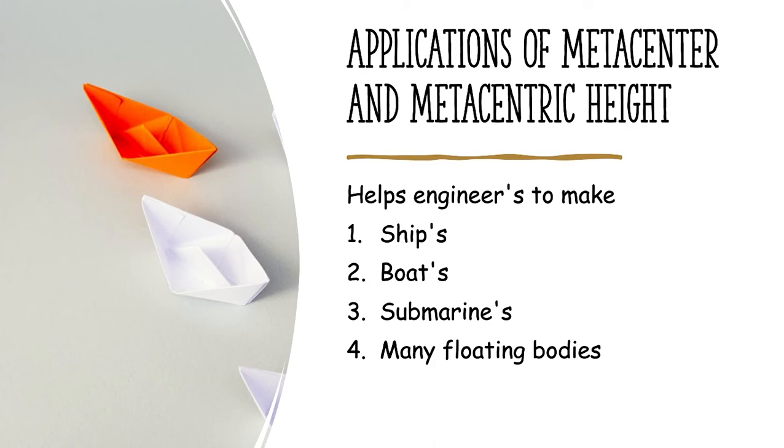Applications of metacenter and metacentric height. They are mainly applied for ships. This helps engineers make ships and boats which don't sink, which rescues the lives of sailors. Before engineers make a ship, this metacenter and metacentric height concept makes their system easier, so the perfect object, a ship or a boat, can be made.